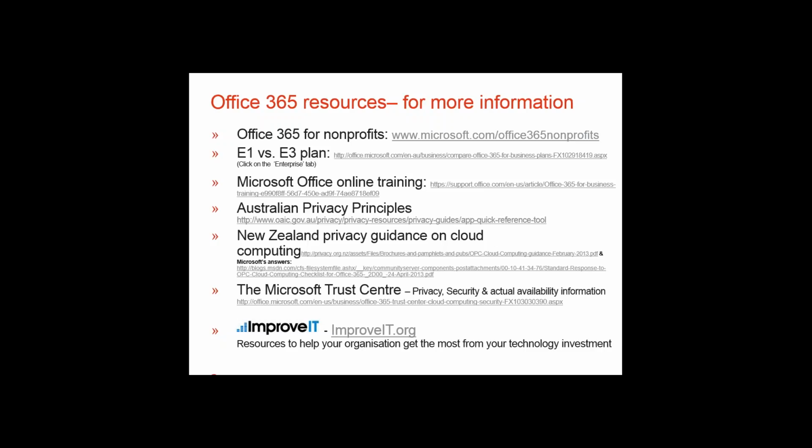Then there's other information about the E1 versus the E3, a bit more technical detail about those plans. Down the bottom is more of the trust center around privacy and security, and some links to privacy principles. Microsoft do provide some good online resources, so you could do some training by yourself.